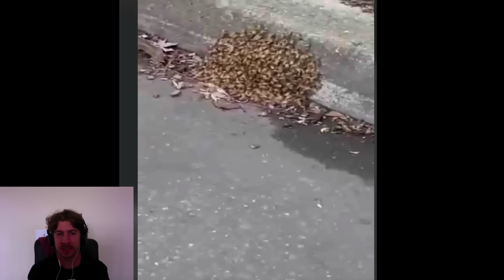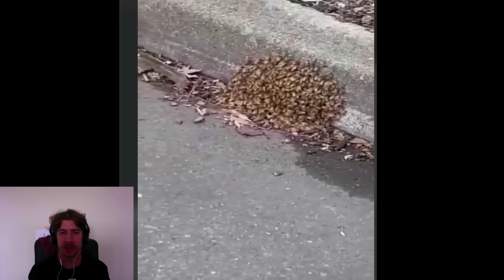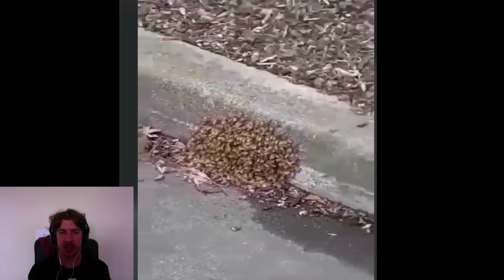This is a bunch of bees, right? Gathered in one place on the road. And I guess this is happening because lately I've been noticing they've been cutting down trees and all that. So they don't have places to do their hives anymore. They have fewer places than usual, like 20 years ago, for example. So they're making hives in other places, like the road. Anywhere they can find it, they will survive, I guess.